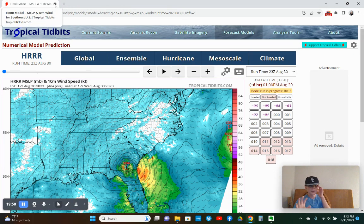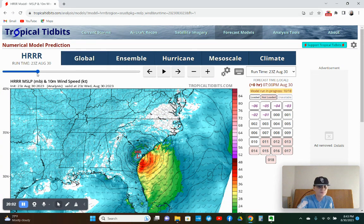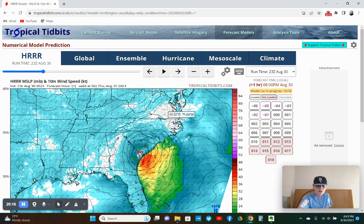We're just going to be looking at the current HRRR model for our wind gust. You can see our storm actually turns out to be centered right around this region of the border of South Carolina and Georgia. But we still see those really strong offshore winds really whipping into the beaches.